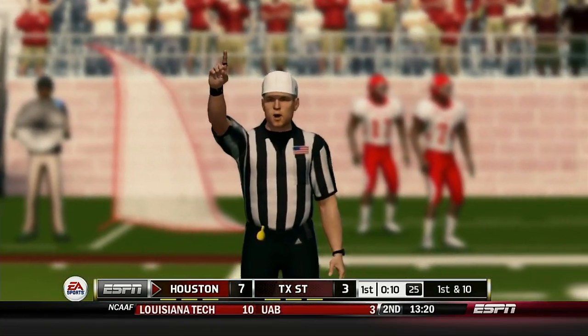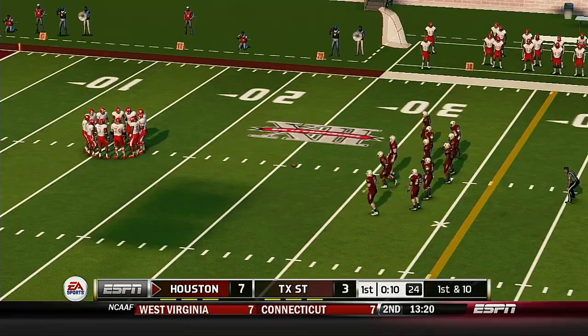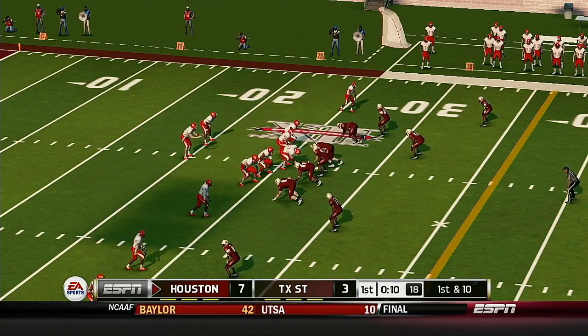That's frustrating for a coach when you preach fundamentals every week and then have someone called for clipping. That penalty really is going to set them back. We've got a first and 10. Ball on their own 26. Houston is up four.